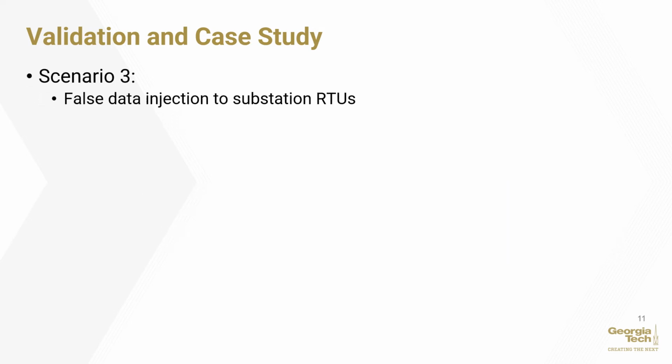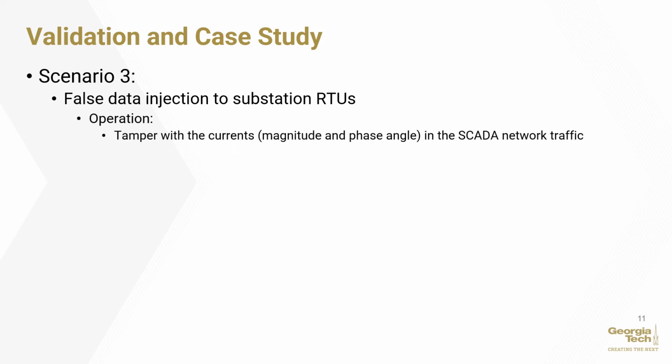The last attack scenario is false data injection to substation RTUs. This is the most common attack on substations. Instead of switching circuit breakers or changing the taps of transformers, hackers can cause serious consequences by just changing the current amplitude or phase angle.